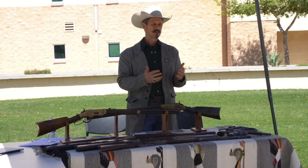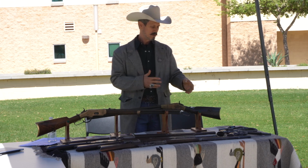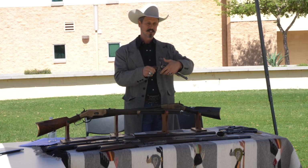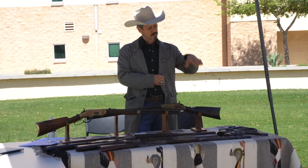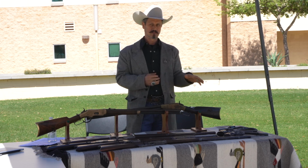And it's unfortunate, but anytime there's money involved in anything, this Colt pistol here is worth a minimum of $3,500. Some people might want as much as $5,000. That's kind of the range. It's probably worth $3,500, $4,000, maybe $4,250. So that's a lot of money for a Colt that's all right.